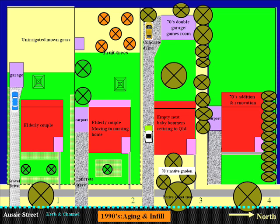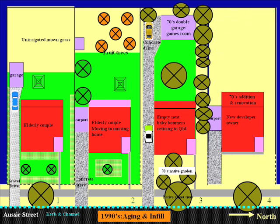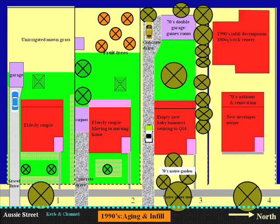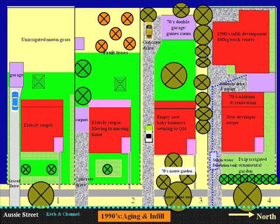And at number four, a new developer's bought the house, knocked down the garden and the carport, and put a 180 square metre brick veneer in the backyard. Of course, there's the carport and the concreted area virtually paving the whole block, and then the council's made them put in the stormwater detention tank so they don't overload the stormwater system. And the developers put in a nice drip irrigated ornamental garden.